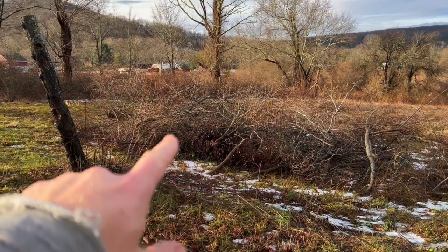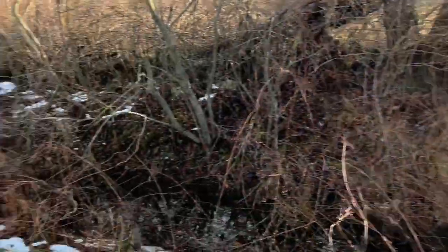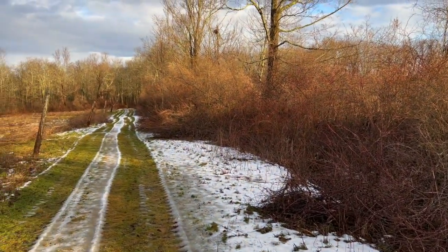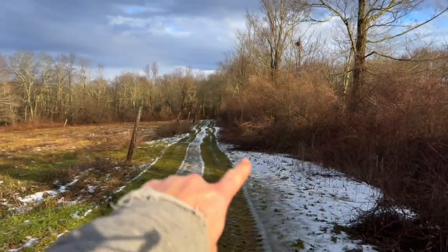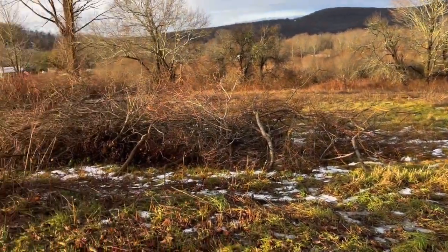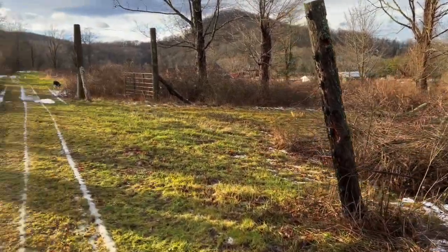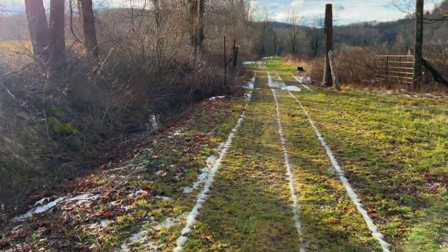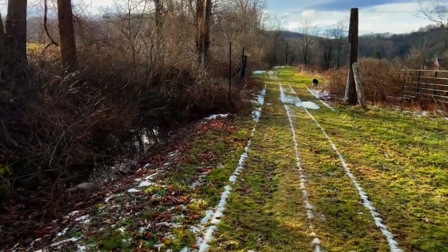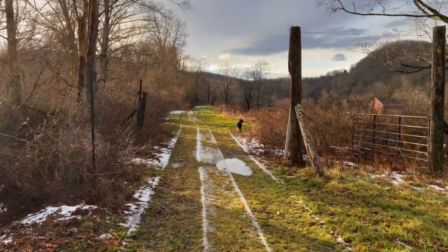So this pile here is the brush that I cleared down the row here. I cut it from this side, drag it to that side, and then drag it by hand down into my pile. And then eventually I'll come with the tractor, roll it up, pick it up and bring it somewhere else on the farm to decompose. But I don't want any of those invasive plants that I'm cutting out to reroot.